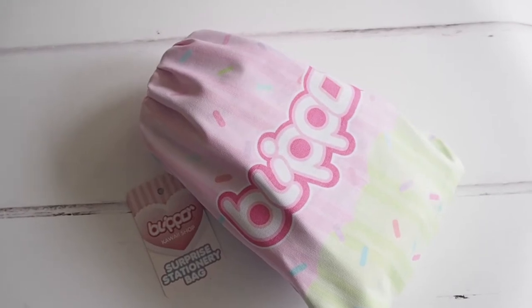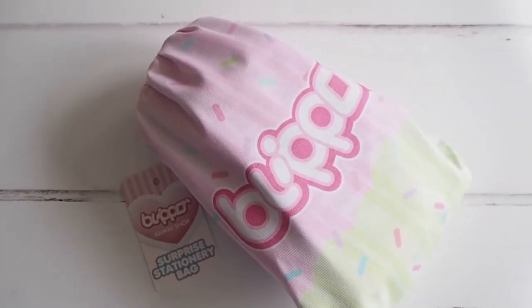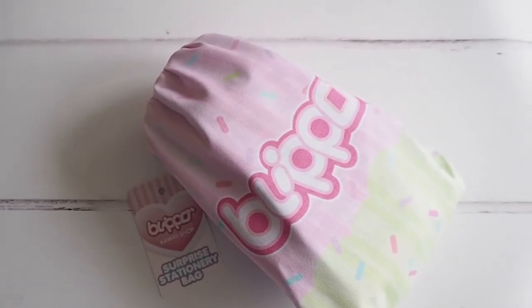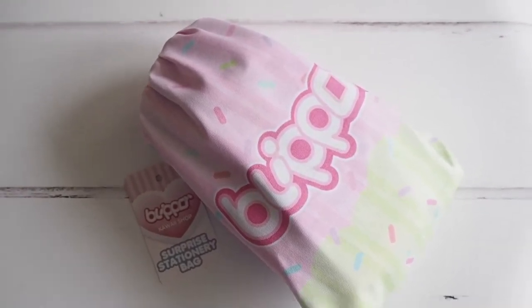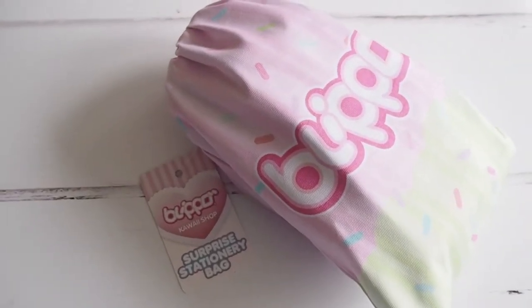So I thought I would show you something a bit different today. I was offered a Blippo Surprise stationery bag. Apparently this is a new thing in Japan, a lucky bag, and Blippo have just brought out their own range and I was kindly sent one to try out. So I'm going to open it up and show you what's inside.